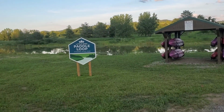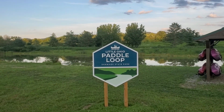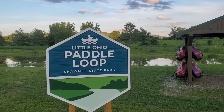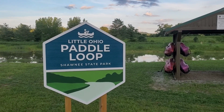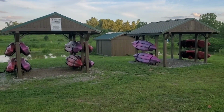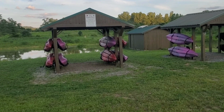So anyway, we have ridden our bikes down here again. We're getting a lot of bike riding in this trip. So we're down here now, and they call this the paddle loop. I'm going to turn the camera around and show you exactly what that means. As you can see, more beautiful views here. And this is the area they call the Little Ohio paddle loop at Shawnee State Park. So basically, it's kayaks. They rent kayaks. You can probably rent these at the office, come out here and hop in one and enjoy.